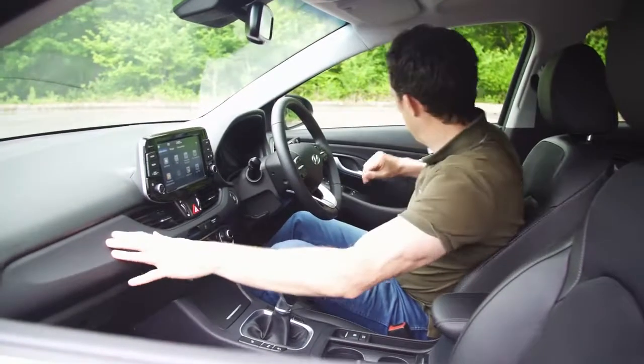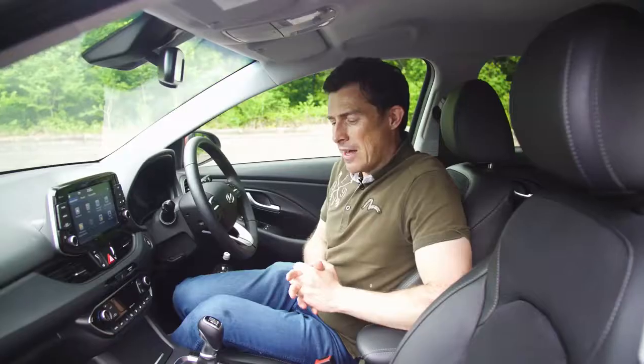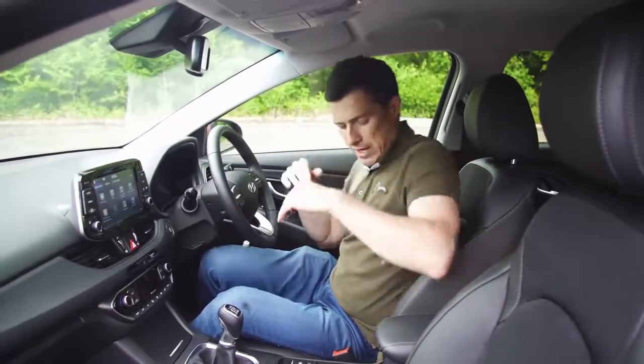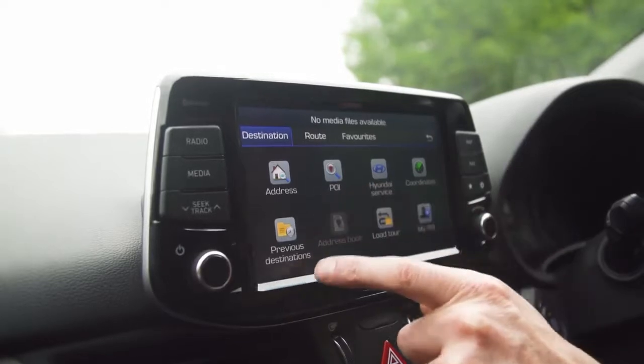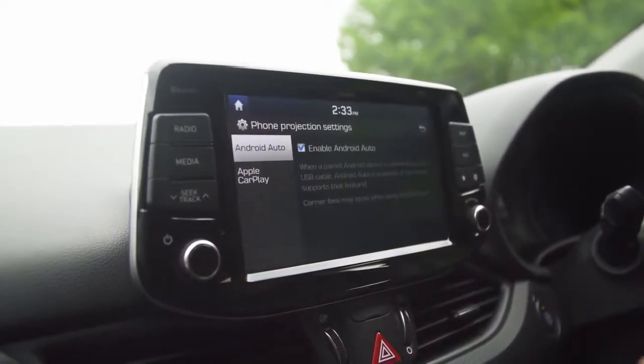There are a few brittle plastics where you wouldn't expect them, but there's still soft touch materials on the dash and up here. In terms of the specification, well, this one is a premium, so it's towards the top end of the range, and you get leather seats, well, partially leather actually. They're very comfy seats. Now the model that you actually want is probably the SE Nav, because it's got all you pretty much need. You get an 8-inch colour touchscreen with, as it says, navigation. This system also gets Apple CarPlay and Android Auto for connecting your mobile phone.